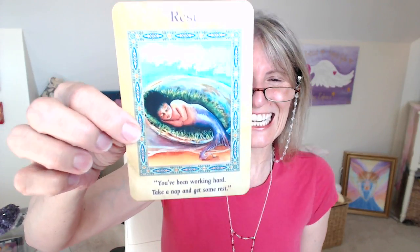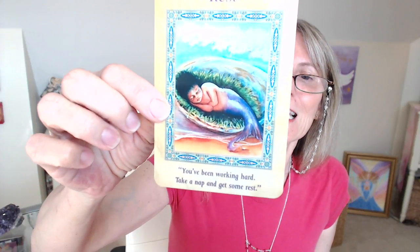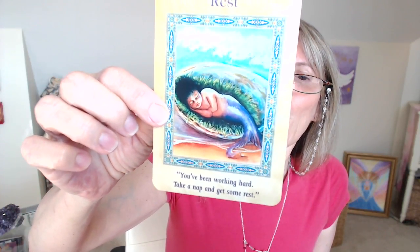Okay, that's it. So now the colors are saying, get moving, and now the card is saying rest. So how about having a rest and then get moving? You've been working hard, take a nap and get some rest. So that's kind of sweet, isn't it? But I do still feel with this, because this person's in an egg, it's almost like in a little space, getting some rest, but I also feel that lackluster energy, you need to get that moving as well. So have a rest and get moving all at the same time.